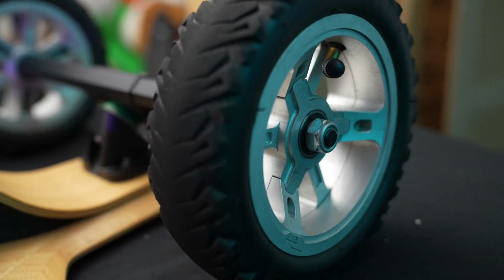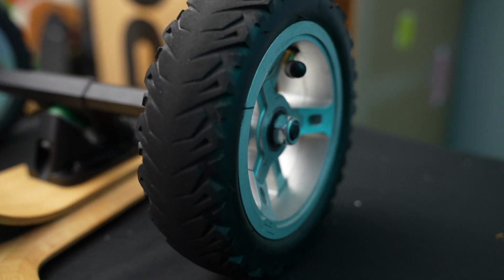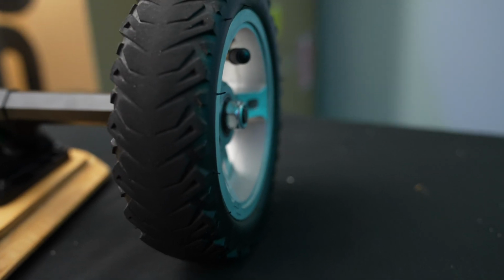So let's go ahead and dive into the wheels as well. Not only are the wheels and the hubs completely custom made by Hoyt, the wheels are rated for high speed use for Eskate. Most of the wheels that are out there come from companies that make other wheels, whether it's a lawnmower tire or anything along those lines. They've gone ahead and cracked open a mold and crafted a brand new tire that is actually speed rated for an insane amount of speed.